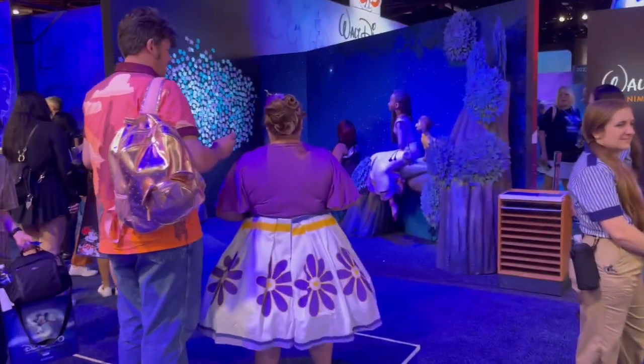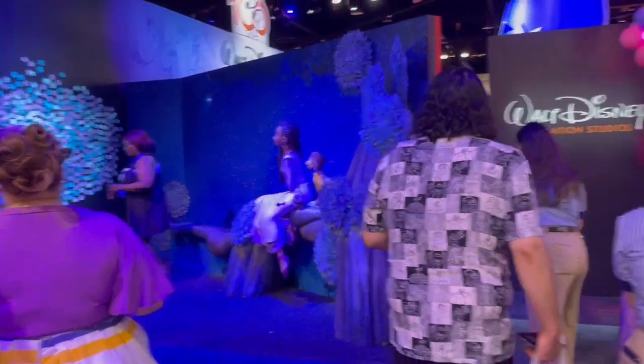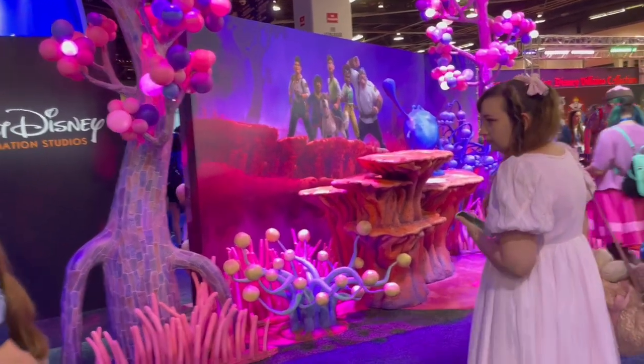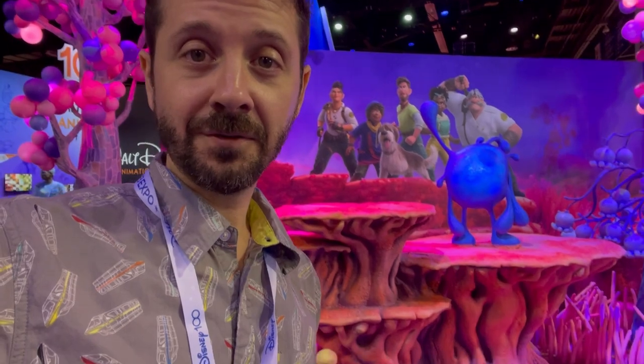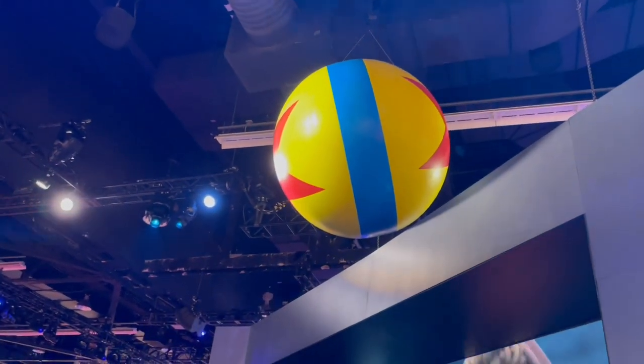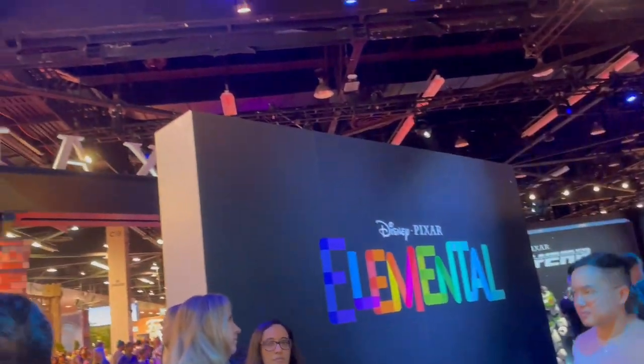So here's where they have picture spots. That is for Disney Wish. This is for Strange World. You can just get in line and take your picture. Now I will hop in there and take a photo. And then they email it to you, I guess, or it shows up on the app. This is the Pixar side of things. Pretty cool.